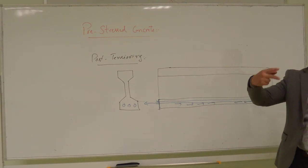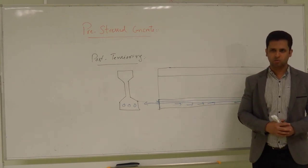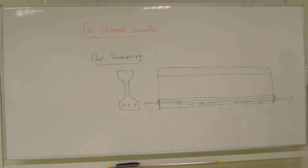Now there are two things. This type of post-tensioning is known as bonded post-tensioning. What does it mean? Bonded post-tensioning. Two locations of the tension of the steel, from both sides. Even from one side, well, we do it from both sides. Which one is the best? The first one. I'll come to that.